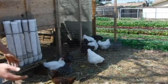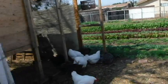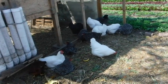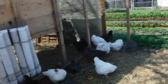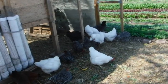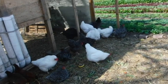Okay. All right, so here's all my girls, my chickens. I've got 5 different breeds right now: Barred Rock, Rhode Island White, Rhode Island Red, Black Jersey Giant, and Blue Wyandottes. And it's been really fun just to experience the different breeds and see their different personalities and the different color eggs that they lay and all that stuff.